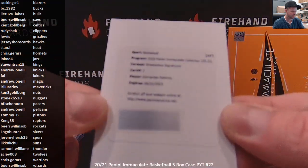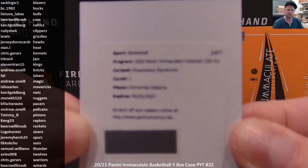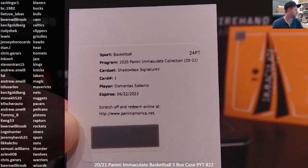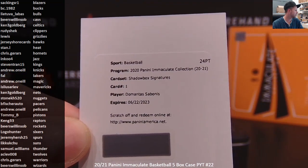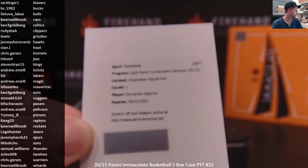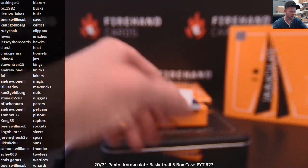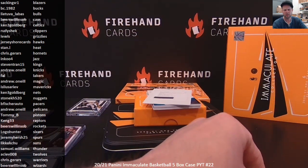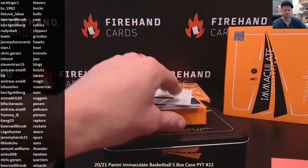Oh, we got a redemption for Domantas Sabonis. Shadow box signatures for the Pacers. Should be. Let's just double check, because I already got the checklist up. Shadow box signatures. Card 1 right there. Pacers, numbered to 49. Indiana Pacers and B. Fisher Auto.